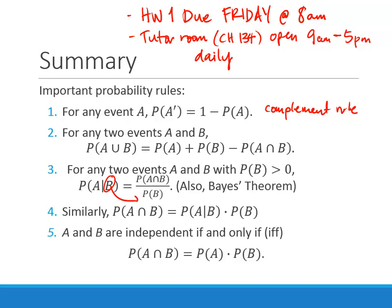And then also don't forget about Bayes' theorem. That's an important thing you'll see, which is maybe more an application of number 4, our general multiplication rule. The probability of A intersect B is the conditional probability times the marginal probability, just rearranging that formula in number 3.